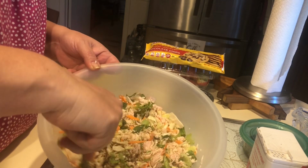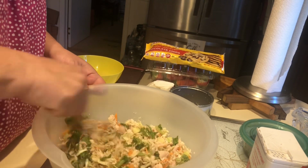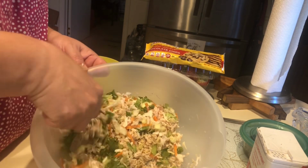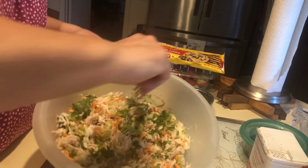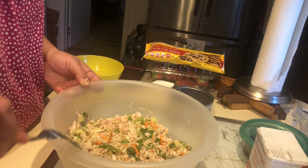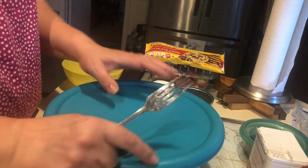And I make it a couple different ways, different times, with different ingredients. It all depends on what I have on hand. And today, since we want to make sure we use these things before they go bad on us, this is how I'm making this one. All right, so we got that all mixed. We're just gonna put the cover on it, let it be until our eggs and noodles are done.